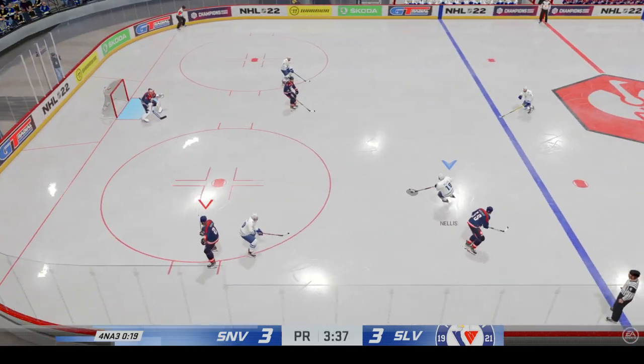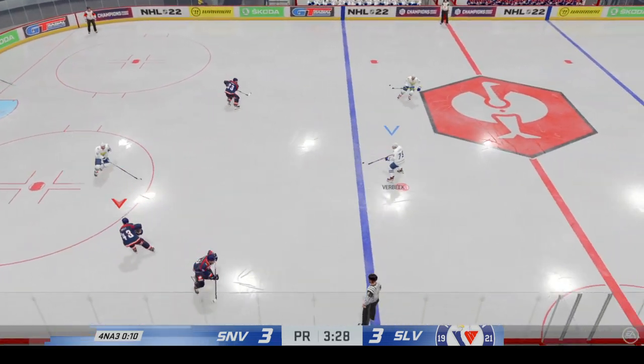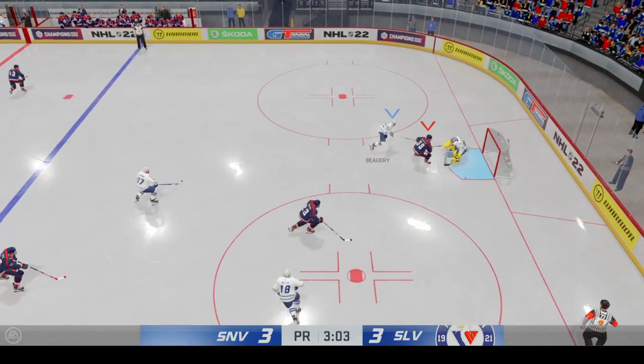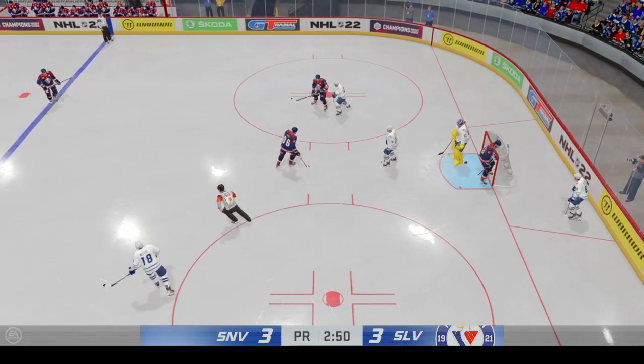Slovakia's Bratislava's got possession while undermanned. Gets it out of his own end. Rocked him in the open ice. Slovakia's looking to end it. Oh, what a save to keep it tied.